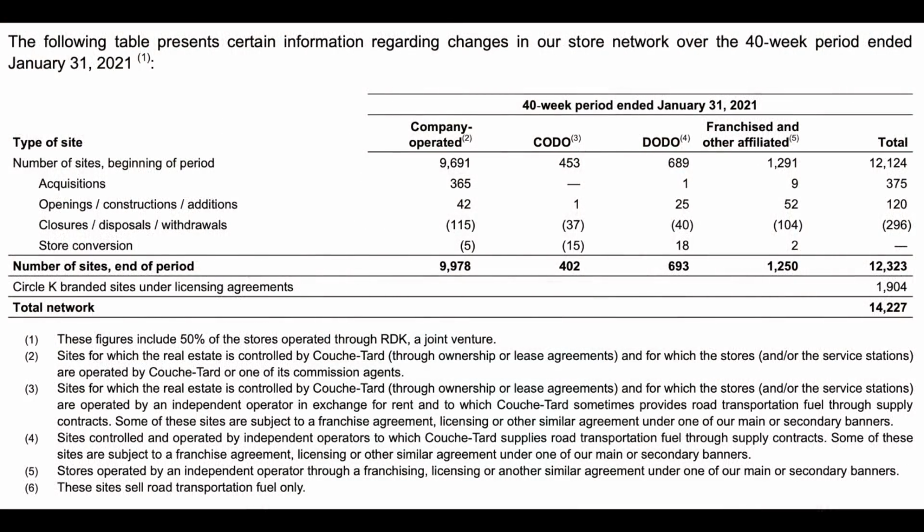All right, and the first table that I'm showing is basically a summary from their recent quarterly report. It's the third quarter of their fiscal year, and so they're 40 weeks into the year. Period ended January 31st, 2021, and it shows the different types of stores that they have. They have 14,227 total stores, but they have company-operated stores. They have CODO, and CODO, what I really would equate it to is the refranchising efforts at McDonald's. What they basically do is they own the land and they're the landlord, but they have someone else operating the store. I love that business model.